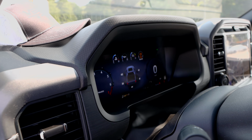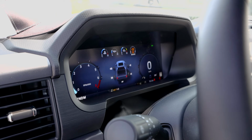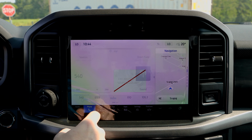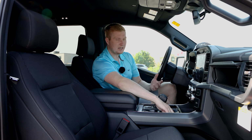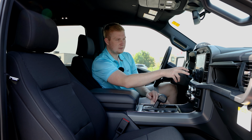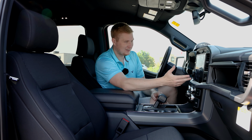12-inch driver info screen, 12-inch infotainment system. One's kind of wider and one's a bit taller. All the stuff you're gonna need in here. Lots of features. You got apps going on as well. Android Auto, Apple CarPlay. Does anyone actually use the navigation system built into the vehicle anymore? I'm actually kind of curious. Let me know in the comments or something.